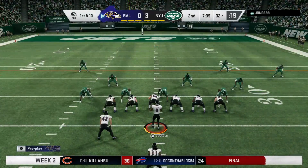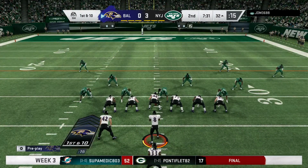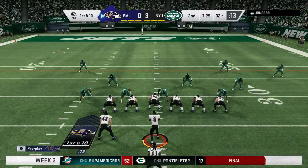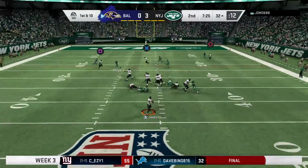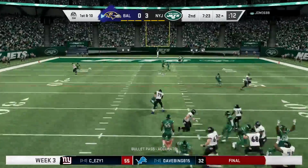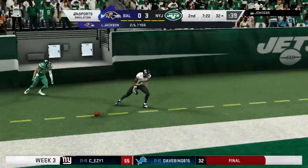Good work that time to get him to jump, and now here's 1st and 10. Here we go. Set up. 53. Check 53. And now Jackson will look to throw it. Towards the end zone for Brown. Back of the end zone. Could he get his feet down?